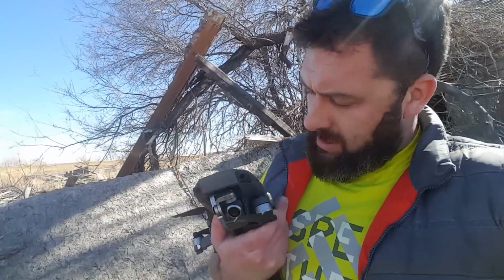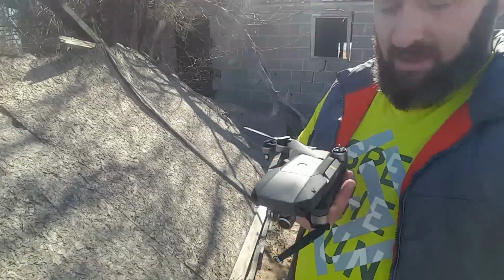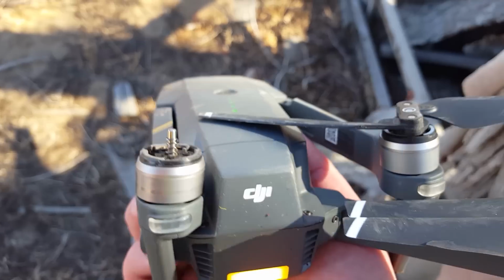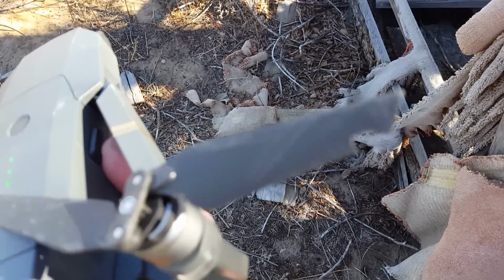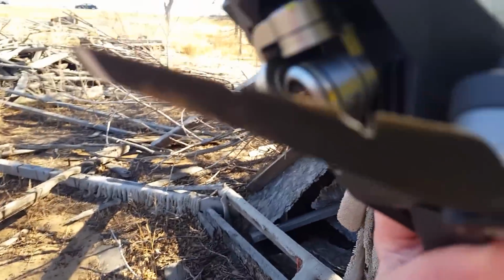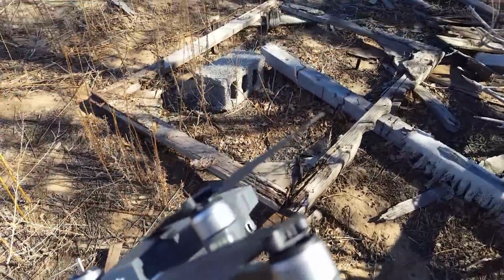Okay, that was the first major crash I've had with the Mavic. Basically I was trying to do an arc and I did it a little bit too wide and it hit this tree and it fell down. Now when I found it, the wings were pretty much folded up. One of the propellers popped off. One of the propellers is broken. But overall, it seems to have survived pretty well. I'm gonna go clean it up a little bit.